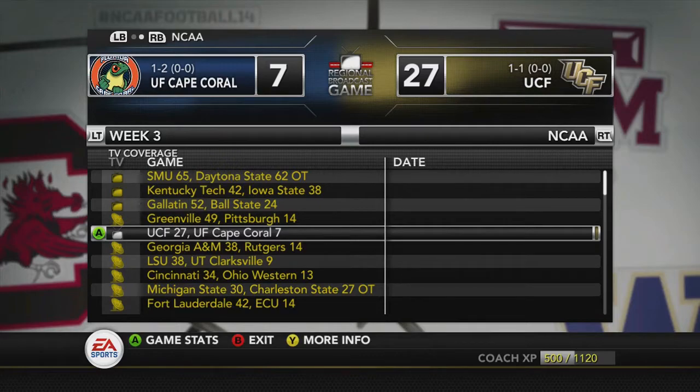Another interstate matchup. Cincinnati 34 against Ohio Western 13. So Ohio Western, I can probably see that Sean Russell, their quarterback, probably had a lot of turnovers. That's probably what happened since he's a turnover machine. And then Fort Lauderdale with Dylan Fernandez against East Carolina University, 42-14. So another blowout by Fort Lauderdale.